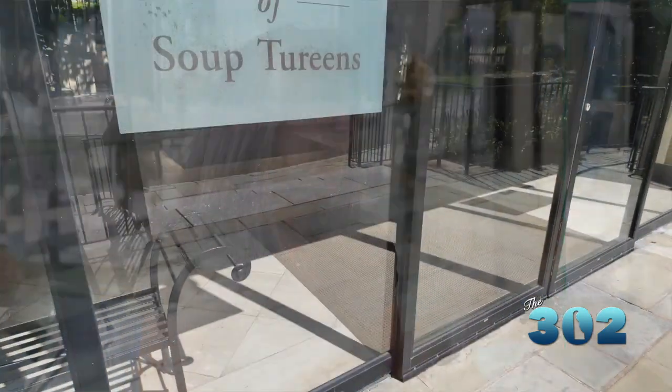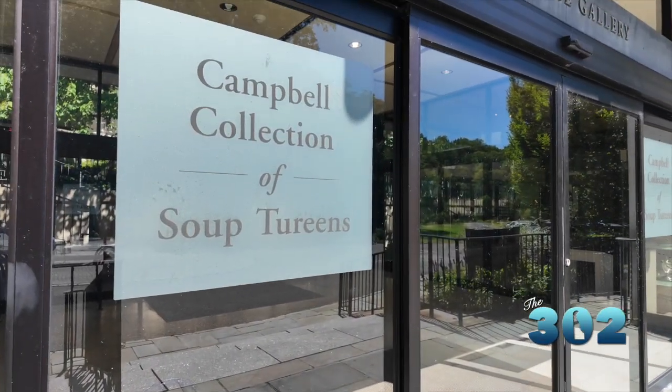Now, we are in the soup tureen gallery right now where people can come and check out all of these soup tureens, right? Yes, they're fun and funky and fabulous. This is the Dorrance Gallery. It's named for John Dorrance Jr., who was the chairman of the Campbell Soup Company, and they donated these Campbell Soup tureens to us in 1997.